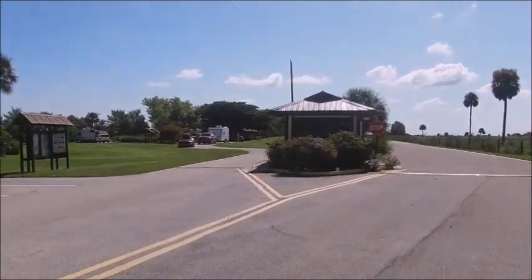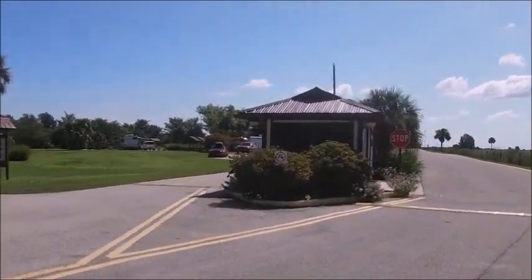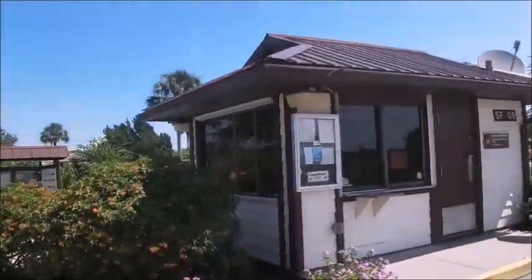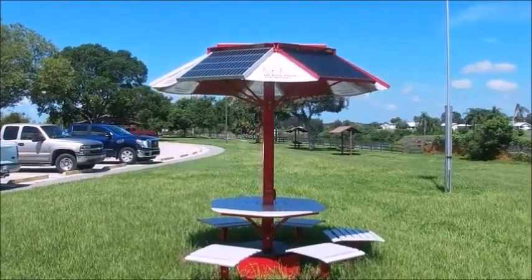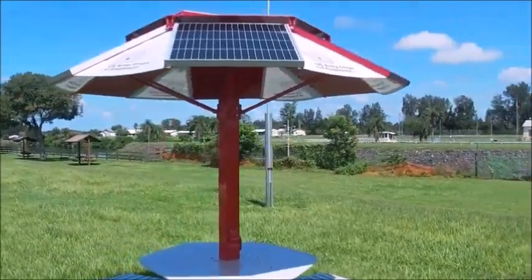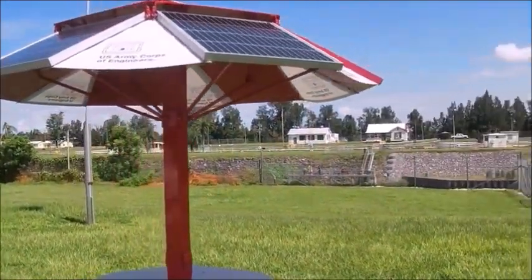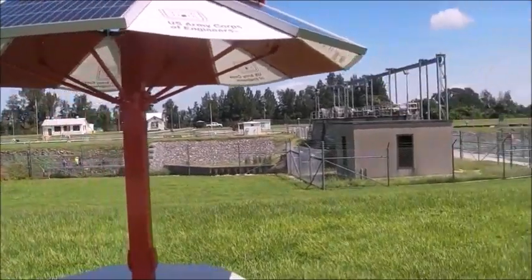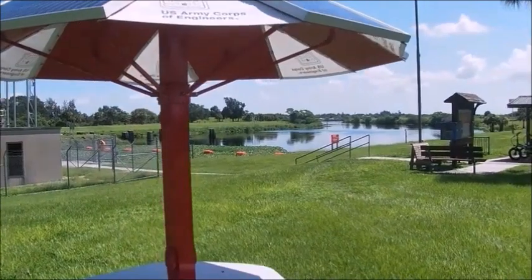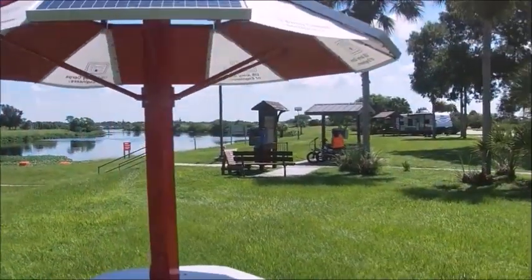Alright, it's time to do a tour around the day use area of the park. Okay, here's something that's very unique and never seen before. It is a solar-powered umbrella station with USB hookups and 110 hookups, so you can come out, charge your phones, do any work on a laptop.